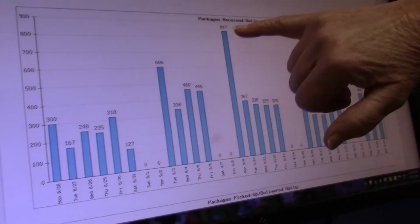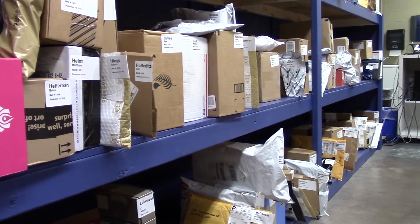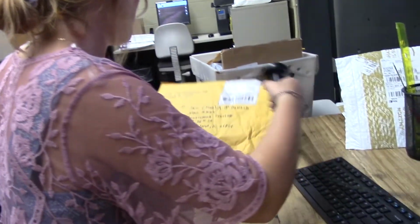At the beginning of the school year this year, we saw the largest number of packages we've ever seen. And on this date, we had 847. This included anything from their books they needed for class, their food from Amazon pantry, the heaviest are the microwaves. So that initiated the thought of how can we rearrange our area, how can we work more efficiently.